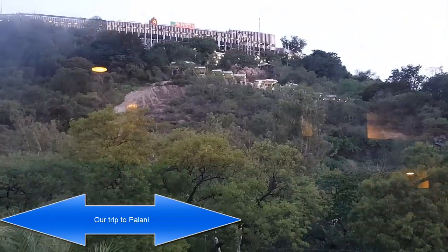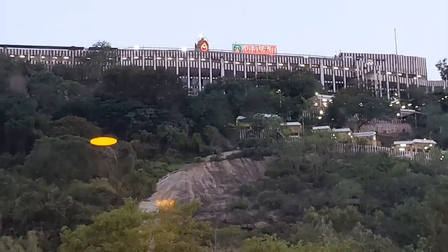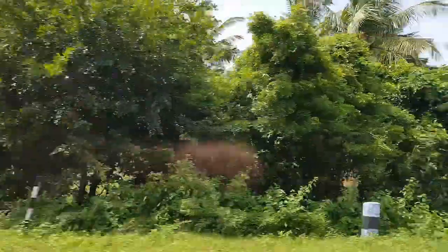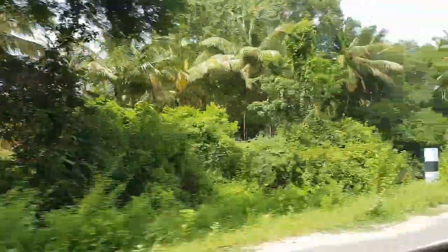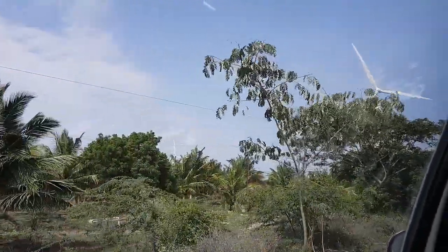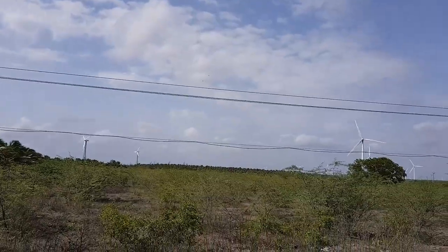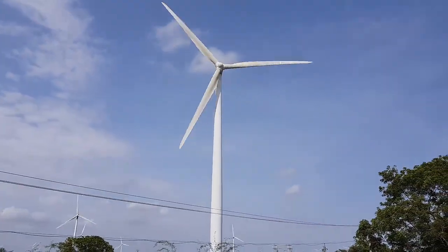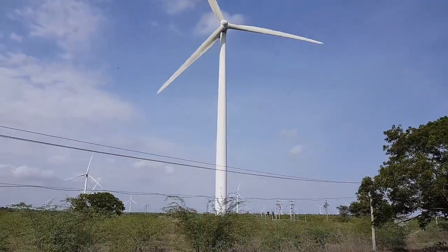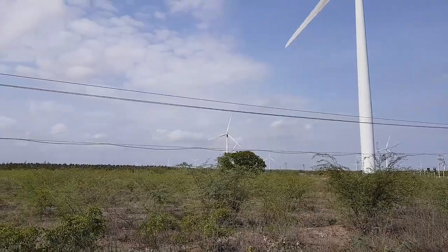The temple on the hilltop looks like this. Look at that view, how beautiful it's showing there. We are en route to Palani and these are the windmills that you can see. This one you'll get more. Look at the windmills. There are n number of them. Yeah, the windmills that you can see.